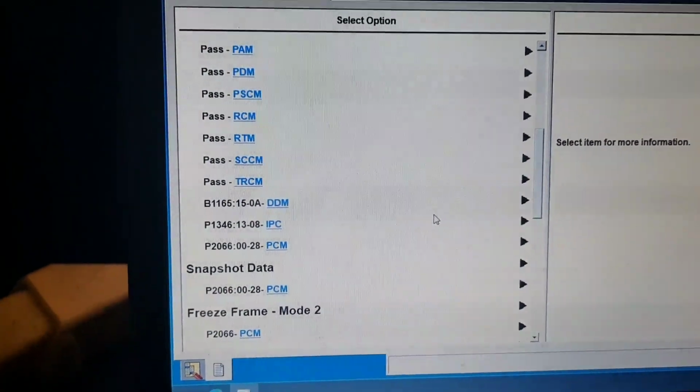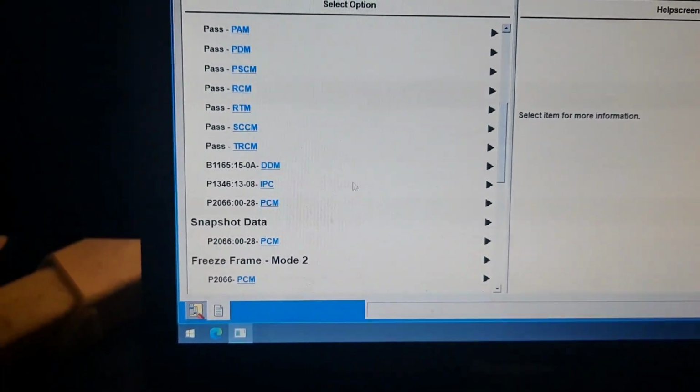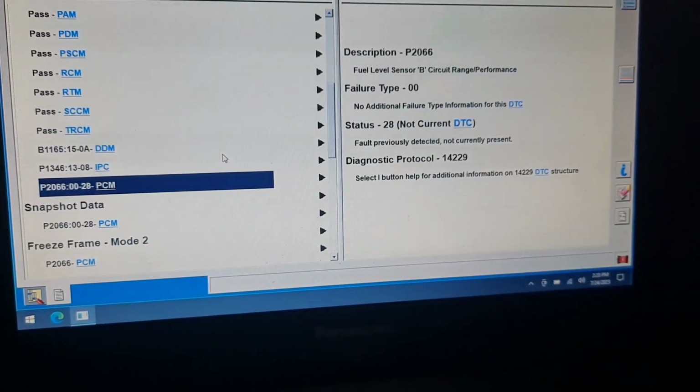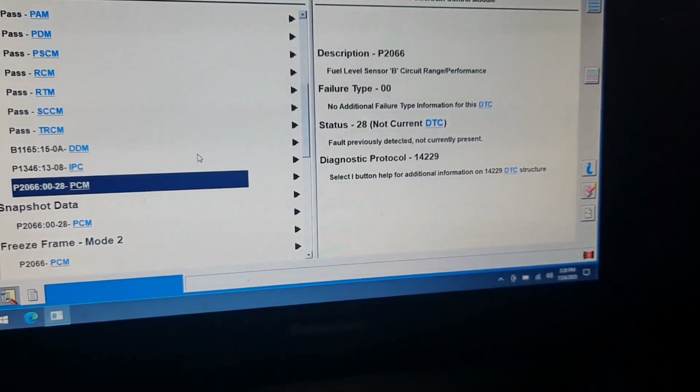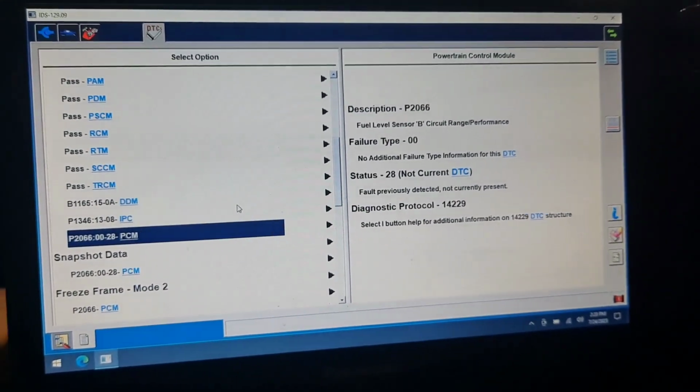P2066. What in the heck? Fuel level sensor B, circuit range or performance. I'm a transmission tech. What is this?